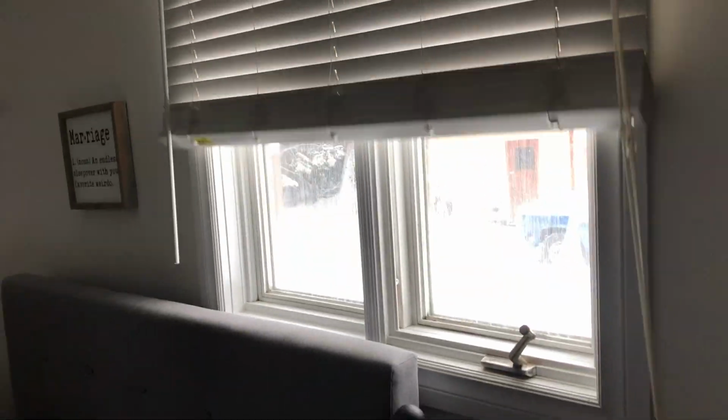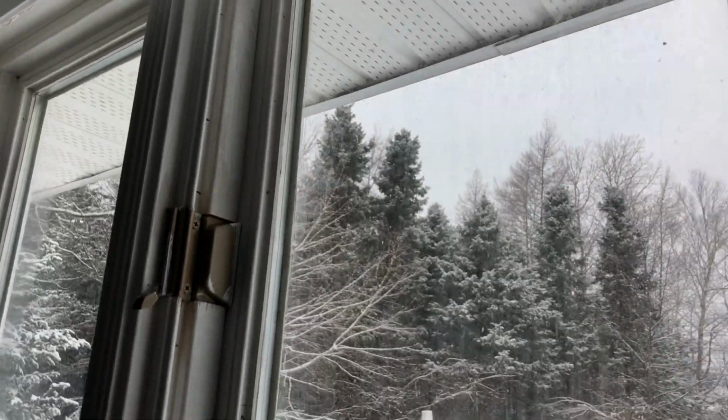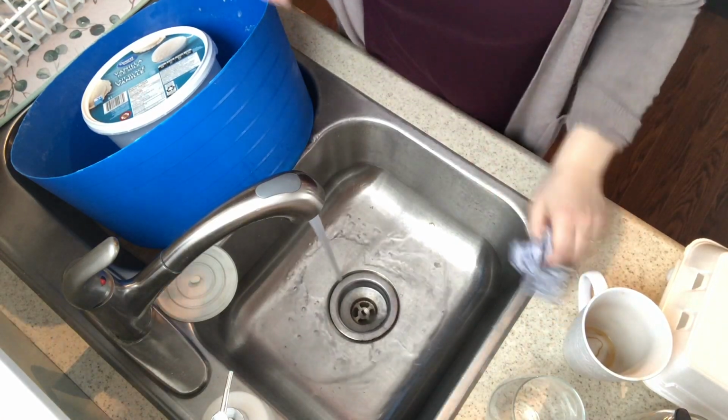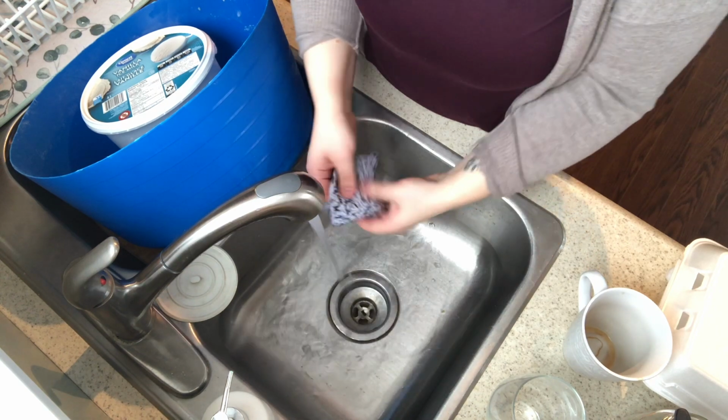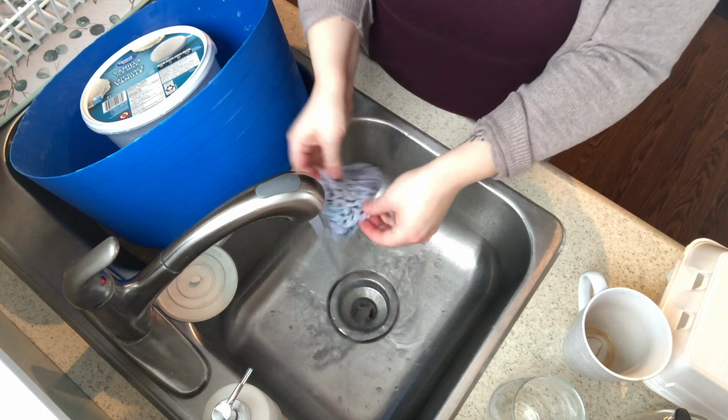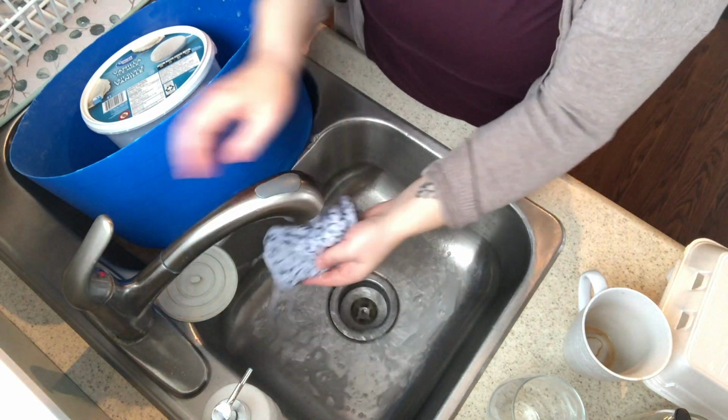And another thing I like to do first thing is to open up the blinds and get the sun shining in our house. So you saw that big pile of laundry, it only gets bigger. And one of the next things I like to do first is to clean the kitchen.